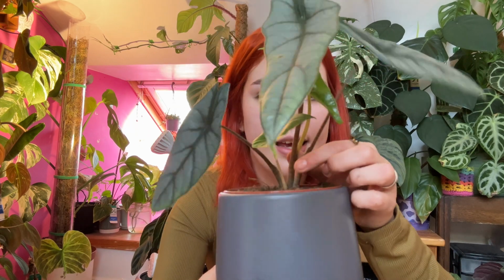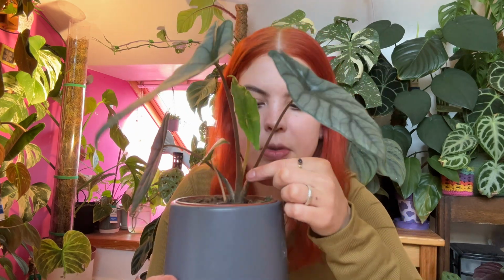I don't know if you can see, but the actual stems have a similar kind of pattern to, I don't know if you've seen a pink dragon alocasia, very similar, that kind of mottled stripiness. So yes, I love this one. Beautiful. I like the way it moves. It's like it's going, no.